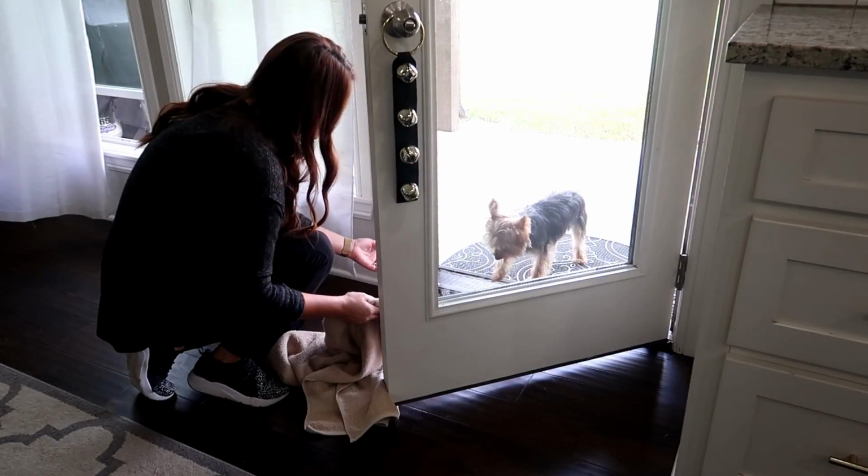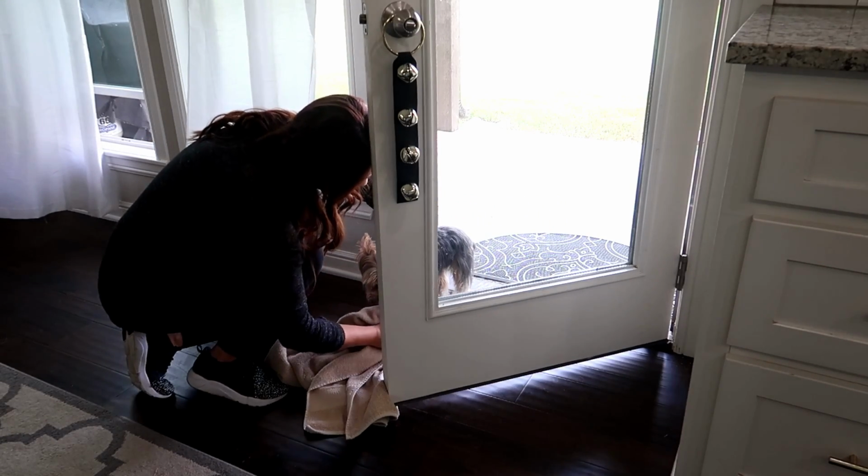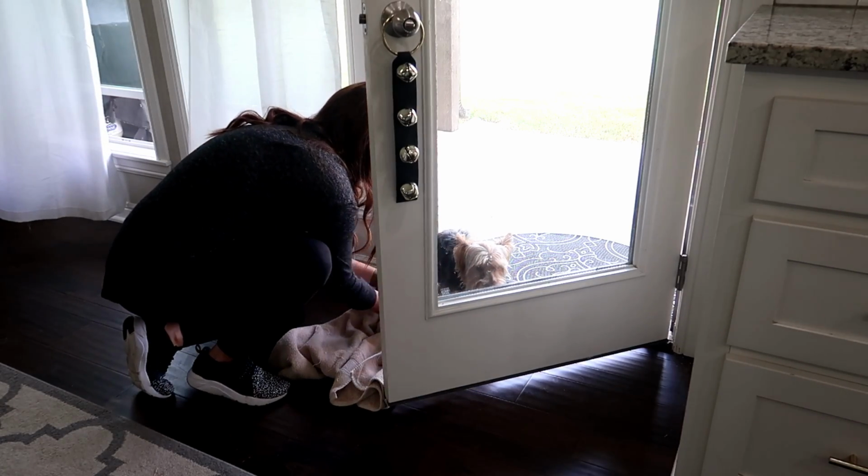Okay, tip number 15 is another one I found really helpful, especially for this time of year. We've had a lot of rain and it's really wet, so as my dogs come in, I have a towel right there, and you can even train them to come right in and sit on the towel. That's what we've been working on, and George does really well. Tiger's a little more stubborn, but they come in, sit on the towel, and I wipe off their wet paws, and then they run into the house.